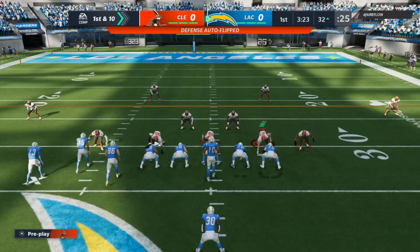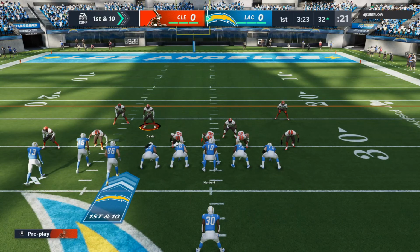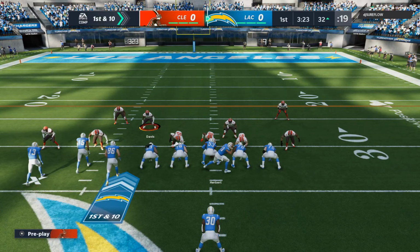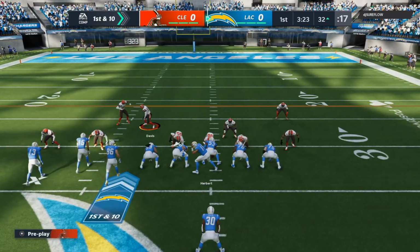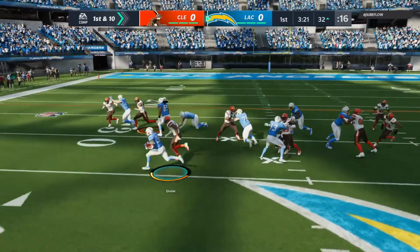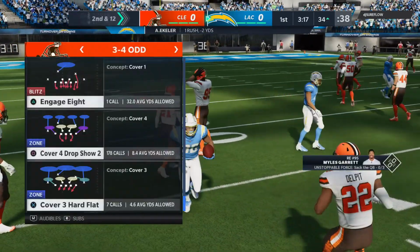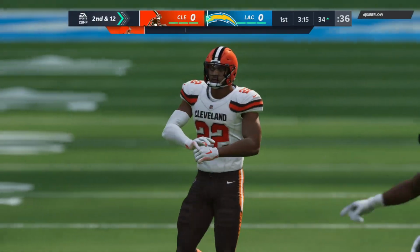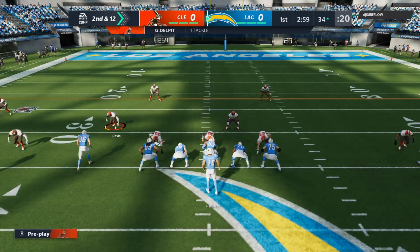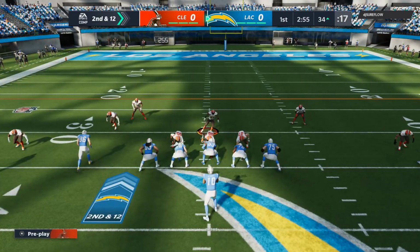From the 32 now, here's 1st and 10. They'll run for the first time with Austin Ekeler, and he will lose yardage back to the 34-yard line. He was taken down. 2 yards the loss, 2nd and 12. First play of the drive goes the wrong way. Here's 2nd and 12 at the 34-yard line.